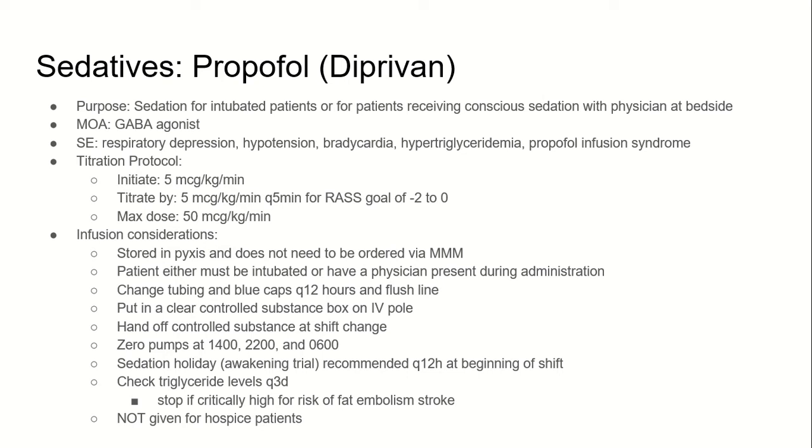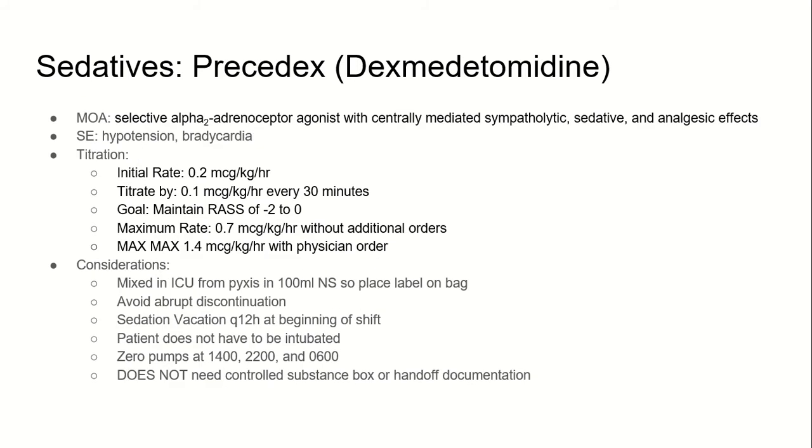Precedex is your next sedative. Precedex does not have to be given on patients who are intubated. It can be given on patients who aren't intubated. Precedex will cause bradycardia. So if your patient becomes bradycardic, pause your Precedex. The titration is there as follows. The max rate is 0.7, but it can go up to a max of 1.4.